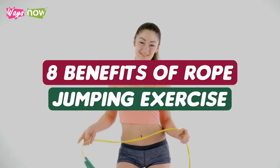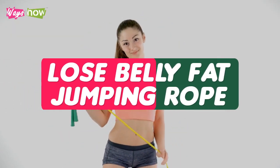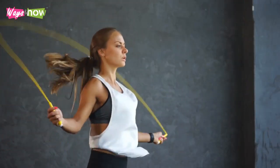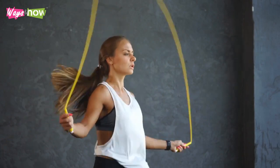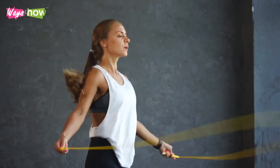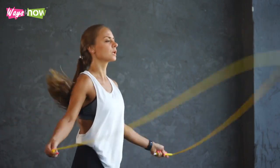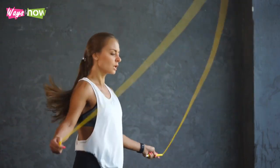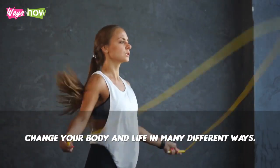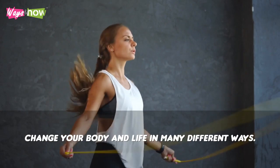8 benefits of rope jumping exercise. Lose belly fat jumping rope. The jump rope is rarely viewed as a serious means to exercise, but it is actually an excellent way to get your body in shape. Apart from giving you the ability to work out anytime and practically anywhere with a little bit of space, rope jumping can change your body and life in many different ways.